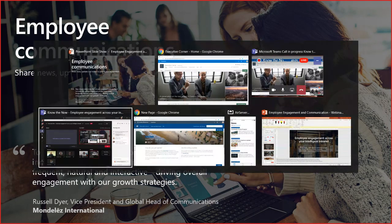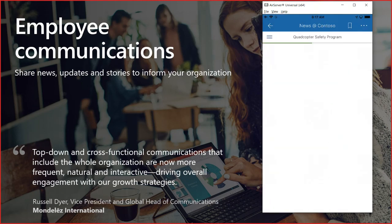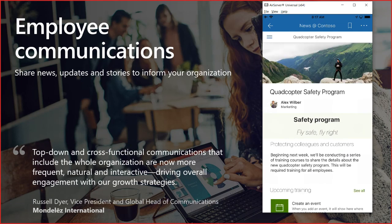Now, just a few minutes ago, on my mobile device, I received a notification that there was a new news article for me to read. What we're looking at right now is SharePoint News, the SharePoint mobile application running on iOS. It gave me a notification and took me right to the news page in SharePoint. And you'll see at the top, there is a new news article published 14 minutes ago about an upcoming quadcopter safety program. I can tap that article and engage with that particular content.